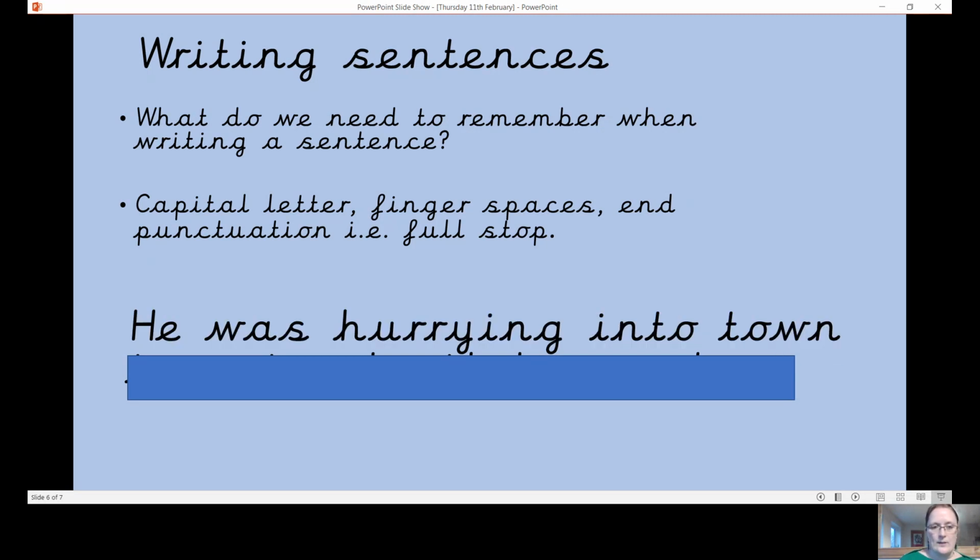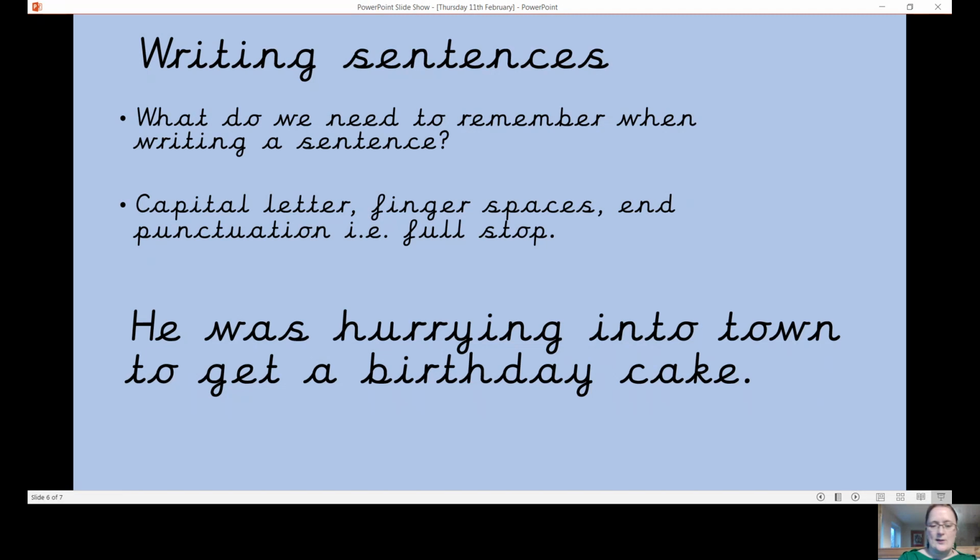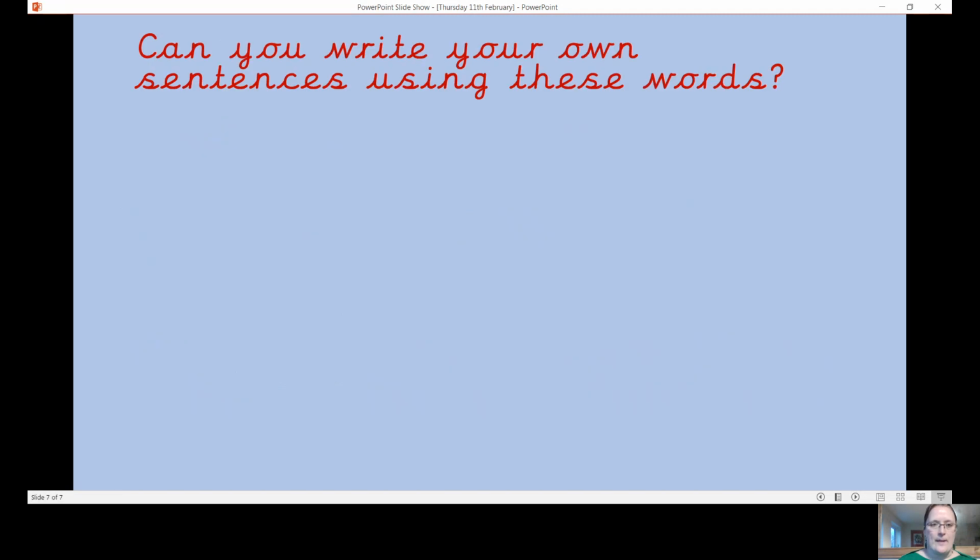Let's reveal it and see what it looks like. Okay, that's what it looks like. See if you can compare that to your sentence. Did you get words correct? And did you remember your capital letters, full stop, and your finger spaces? I'm sure you did. Well done, everyone, for trying there.